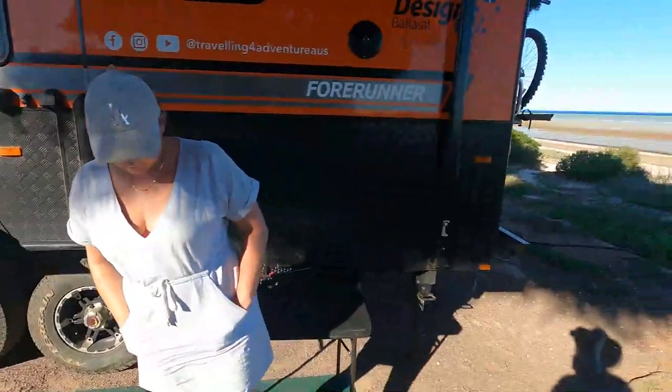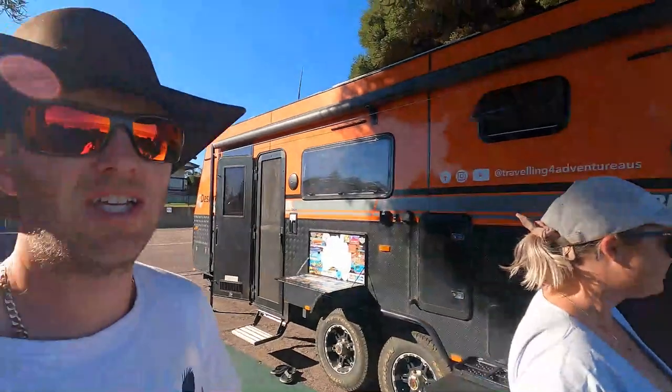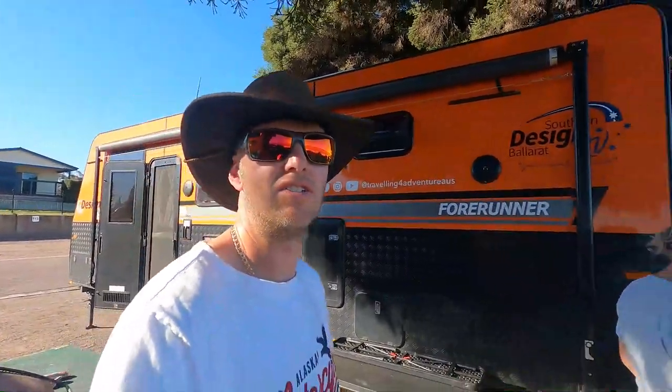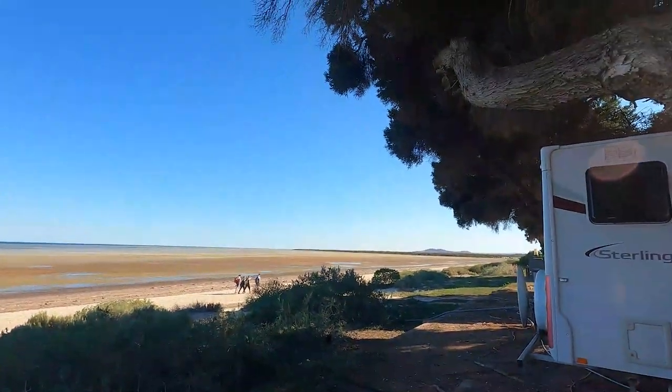You can't get any closer than this. The sand's just there, the beach is there. And the water actually comes up to right there and goes right out. It's the Discovery Parks as well. I didn't say where it was. Discovery Parks, Whyalla. And great sunsets, which you'll see as well.